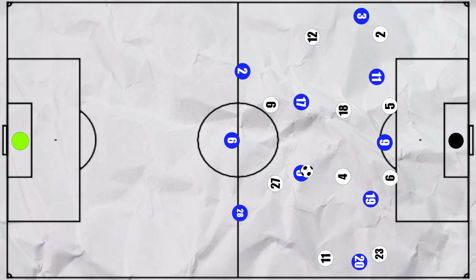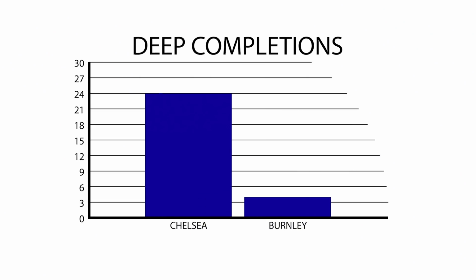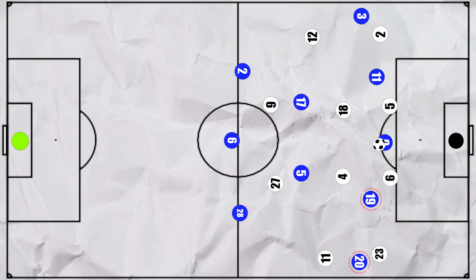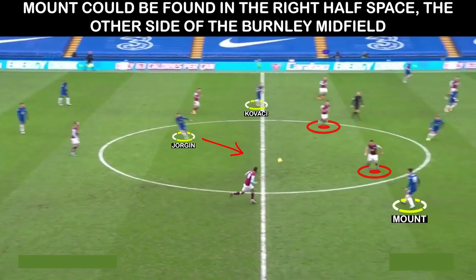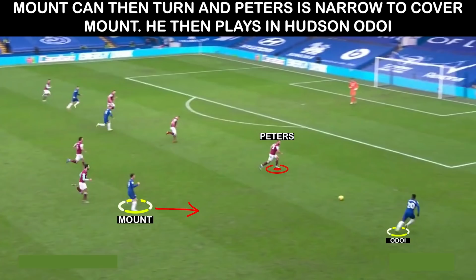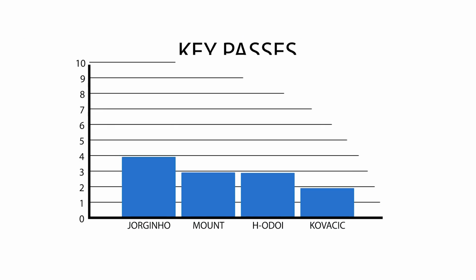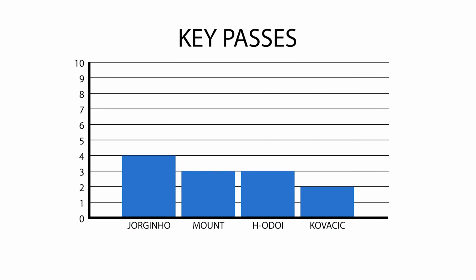And Burnley would sit in an extremely deep 4-4-2, and Chelsea had to be patient, passing the ball around the edge of the box. In fact, they had 24 deep completions, which are the number of passes completed within 20 yards of the opponent's goal. But once again, Mount and Hudson Odoi were the keys, down the right, as Burnley struggled to deal with them. Mount in this half space would often draw Peters narrow, creating space for Hudson Odoi to receive, and he got several good crosses in and was unlucky to only have 1 assist. And in fact, this pairing had the joint second most key passes for the Blues.